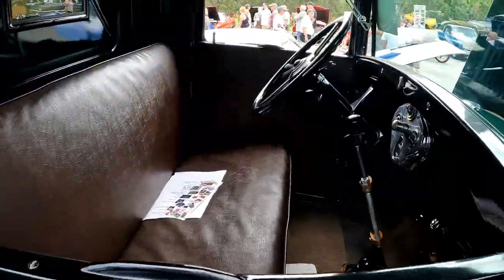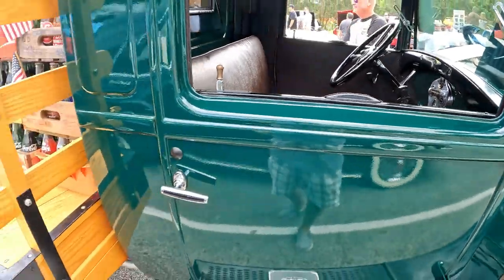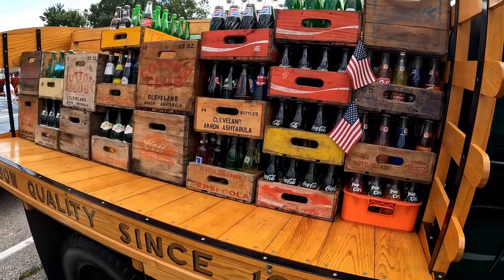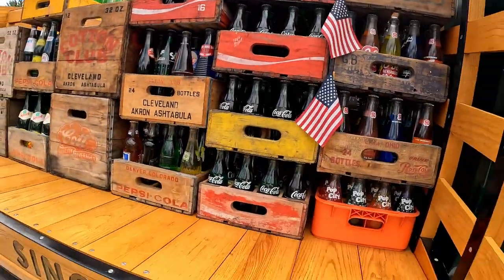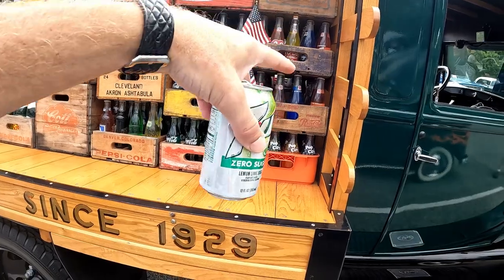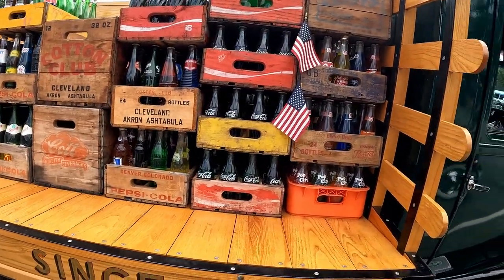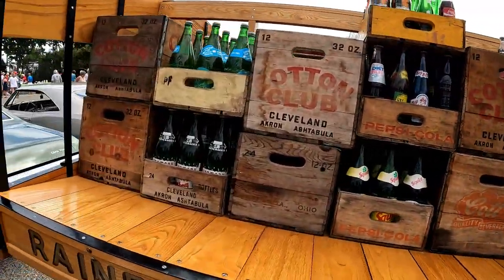All the interiors and the top. Look at that. And see, he's got his bottles back here for an added touch. So is that real pop in there, or is it just colored water? It's colored water with food coloring. All right. There's one real bottle of Coke on there. All right. Look at that. Look at that.